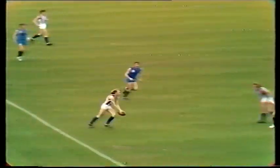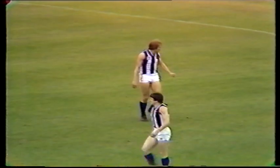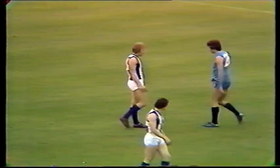Into half forward he goes, looking for Casson. Well marked. Casson's got a direct run at the goals, goes towards the goal square. Blight dropping back, shepherds the ball through, and it bounces to the left for one behind. North Melbourne move to 2-2. They lead Sturt 2-1 at the 9-minute mark of this first term.